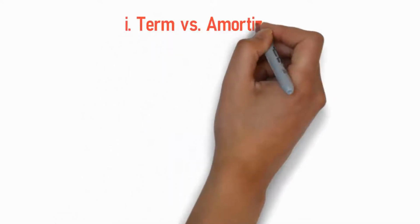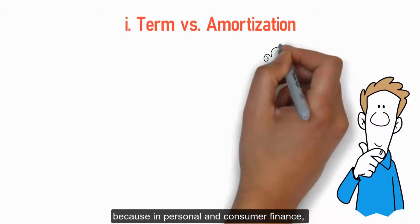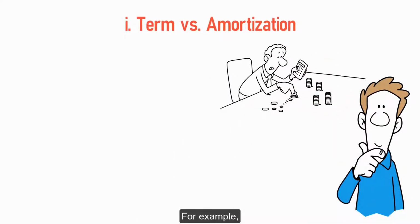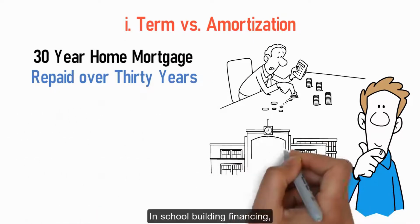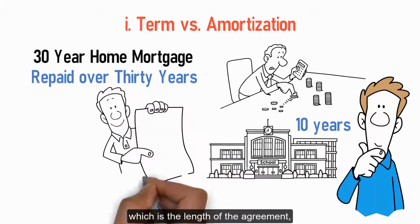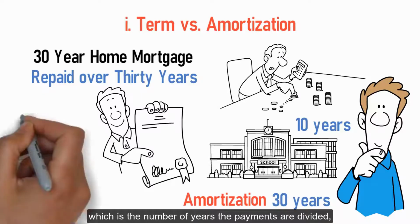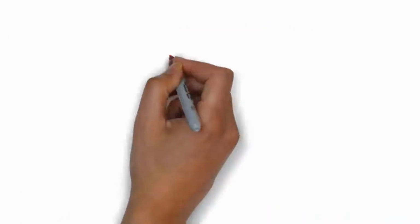Term versus amortization. These concepts are often confused because in personal and consumer finance, they often mean the same thing. For example, a 30-year home mortgage is repaid over 30 years. In school building financing, the term may be 10 years, which is the length of the agreement, yet the amortization period may be 30 years, which is the number of years the payments are divided, or the repayment schedule.